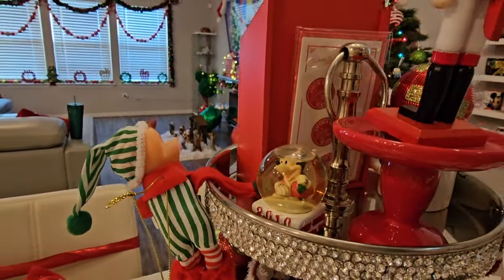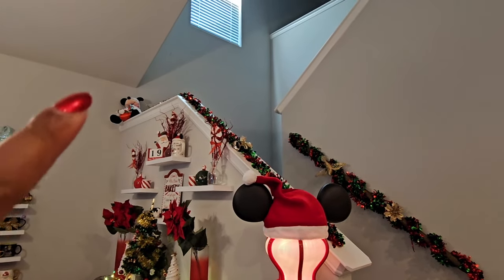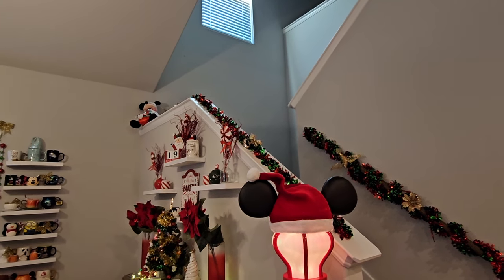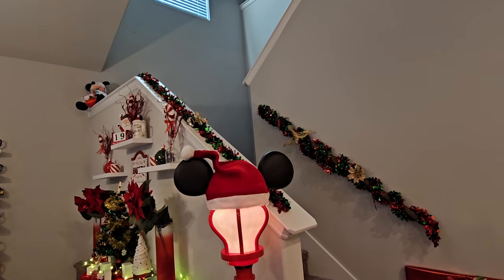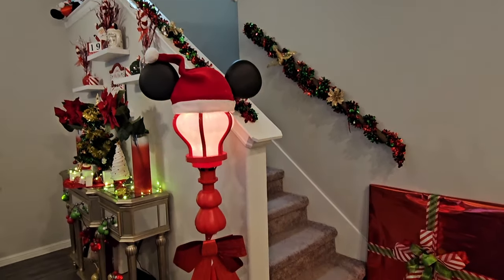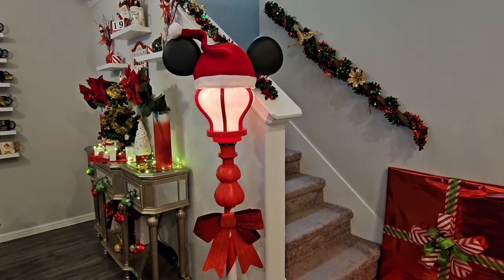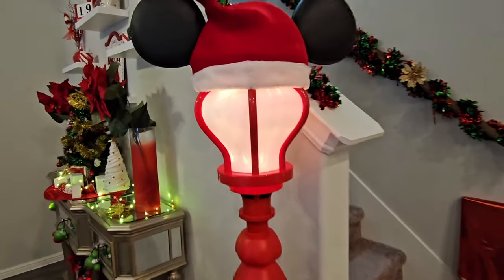We have a little snow globe and the nutcracker. Then for the stairs, we have Mickey, which I also got from New York, from the Times Square Disney store, actually. And some garland. And then I have this Mickey lamppost, which I got from Lowe's, I believe. And the lights on this are so cool. They kind of wave in and out.